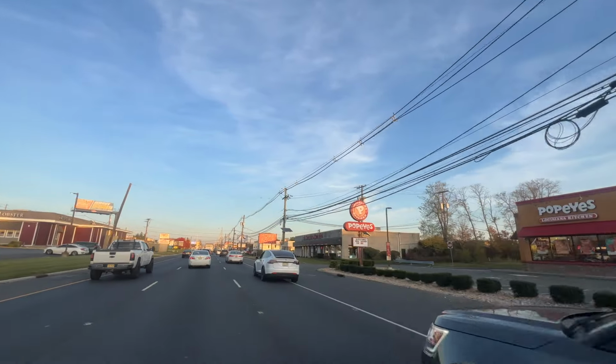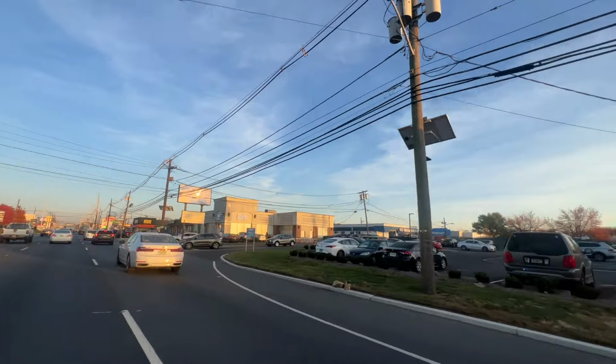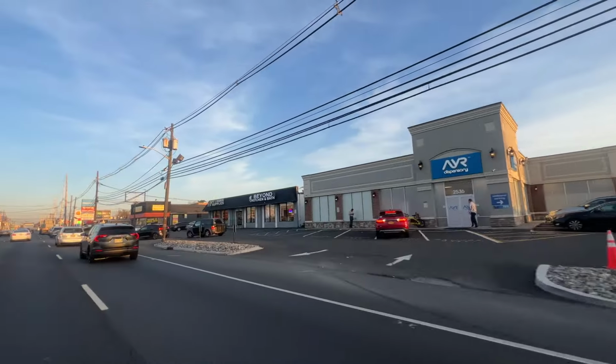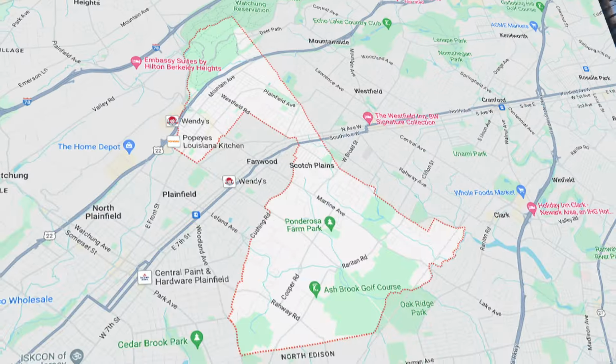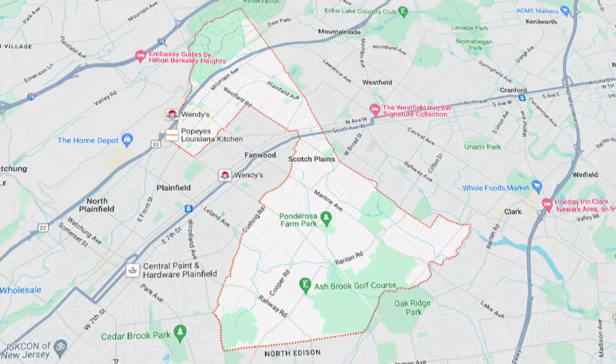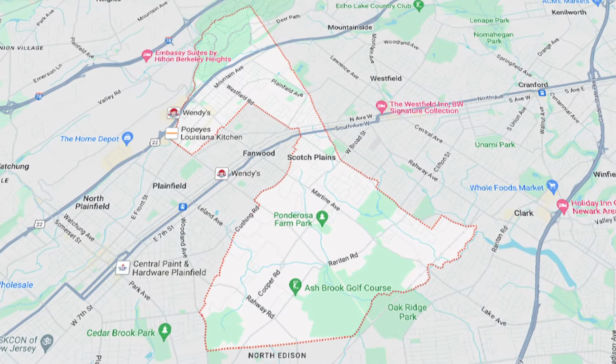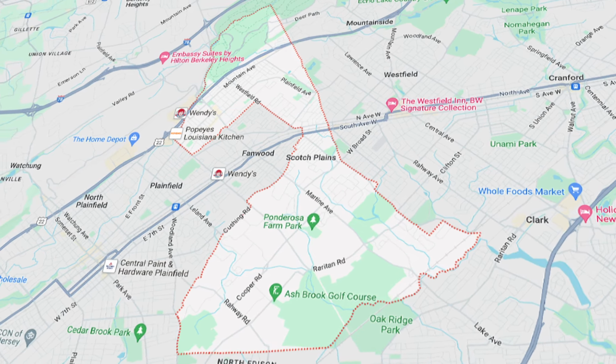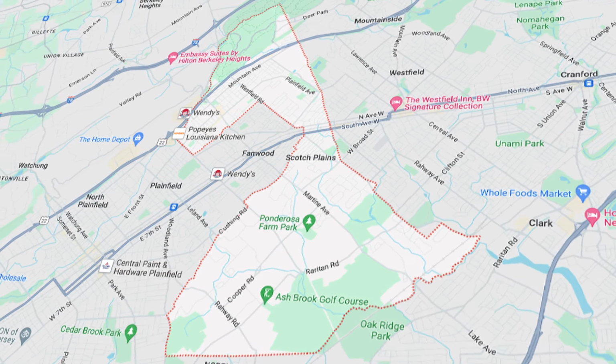Pretty much, to understand, that northern part is almost separated in a sense, with Fanwood kind of cutting in the middle. On the map, it's very weird. It's a very small location of Scotch Plains, and then it's cut off by Fanwood, and then the bigger area of Scotch Plains becomes way more residential. Of course, you'll have a couple of commercial spots here and there, but this location is very different.